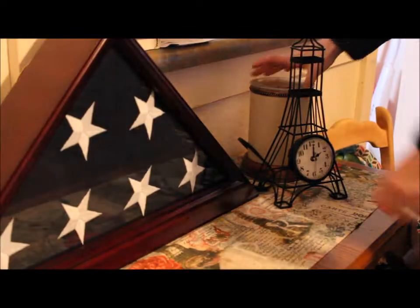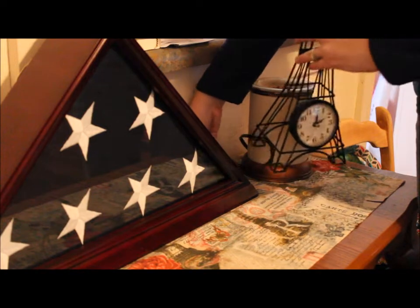Now that all the cleaning's done, I'm going to turn my Scentsy on and light my candles and just relax.